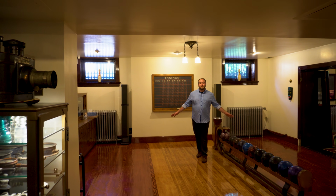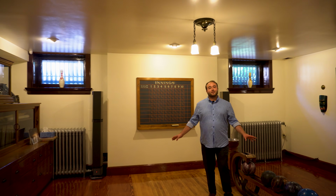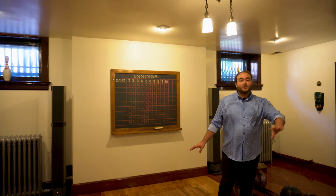All right, so now we're down in the basement, and this place is an absolute wonderland. There is a full-length bowling alley here with pins set up and even a ball return, so you can bowl in this basement. Walking off the side of the bowling alley, we come to a game room.